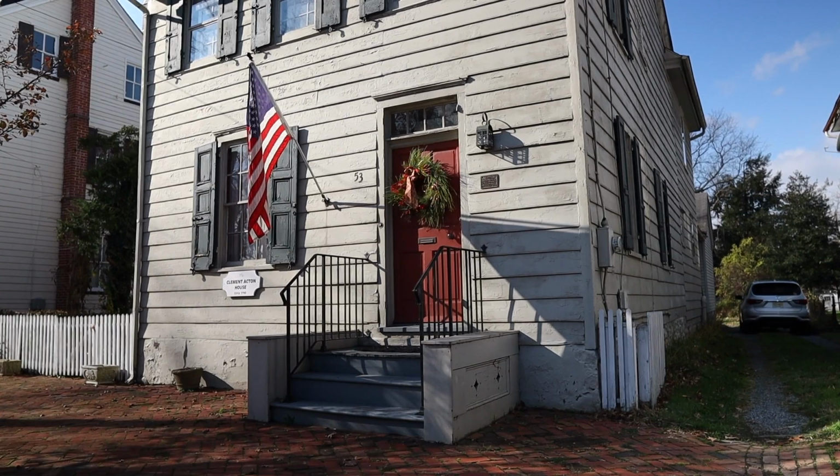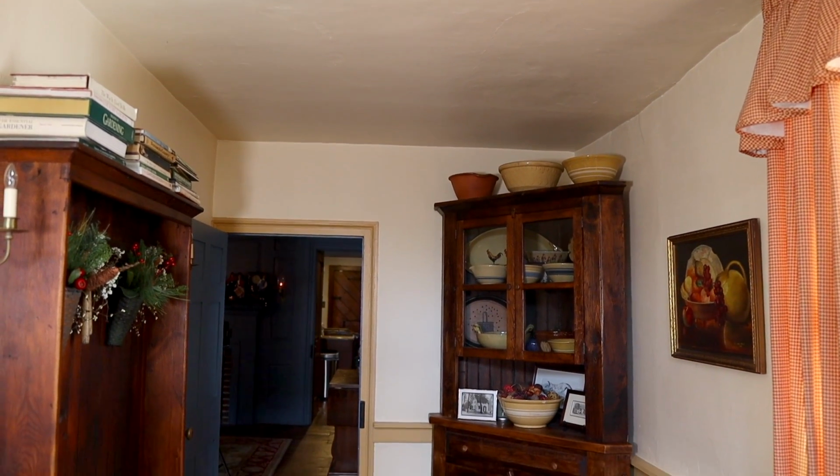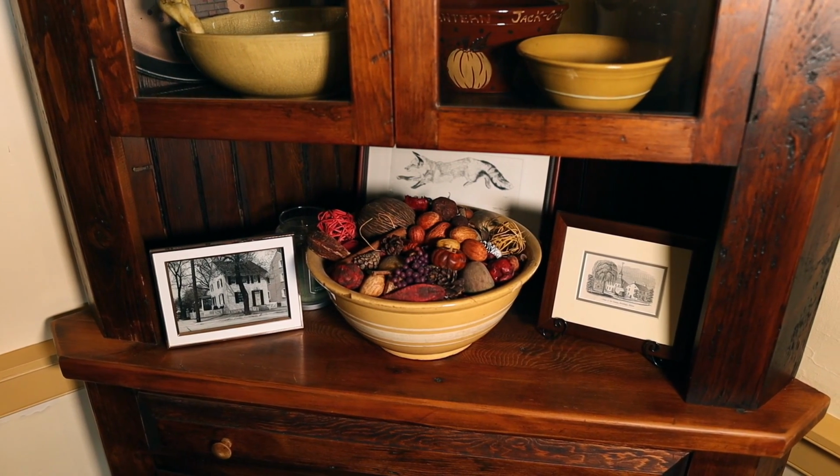Welcome to the Clement Acton home built in 1790. Jim and I purchased the house in 2005, and we've made this historic house our home, our family home. And Christmas time in Salem is our favorite time of the year.